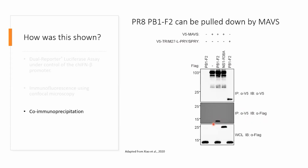So when we pull down MAVS with the beads, PB1-F2 is coming with it. So there is direct interaction. They are binding to each other.